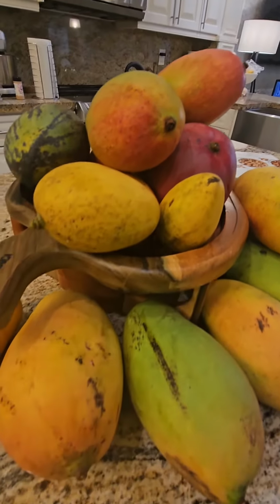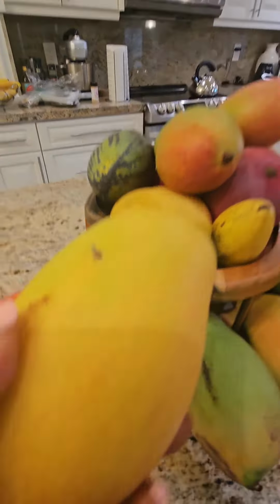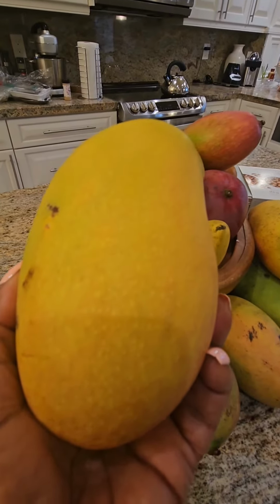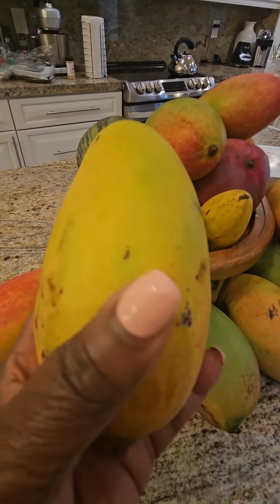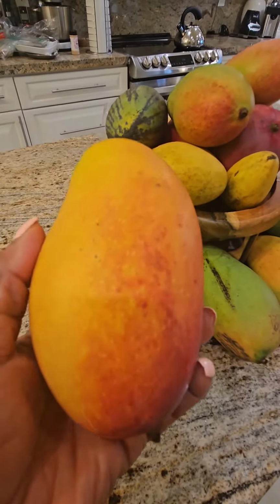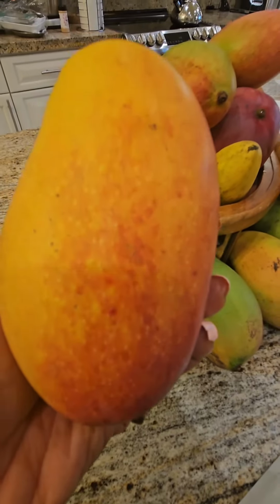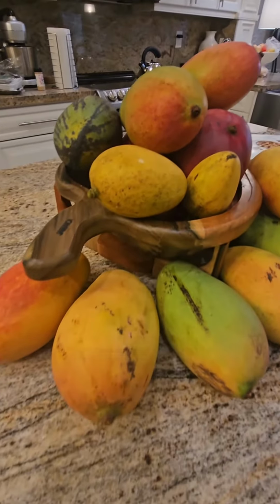And my favorite of all the varieties of mangoes is this one, the East Indian mango. Gotta try it. Delicious. And guess what? Homegrown from one of the surrounding neighborhoods. Loaded. This was a good season. This is a good year.